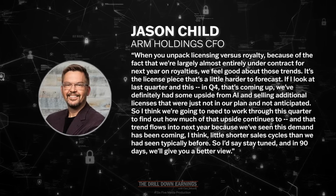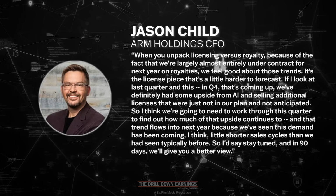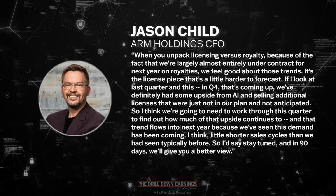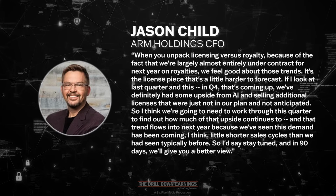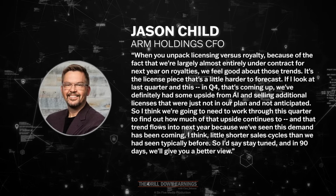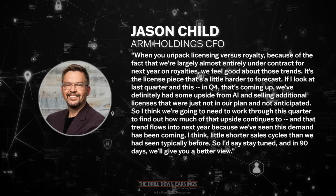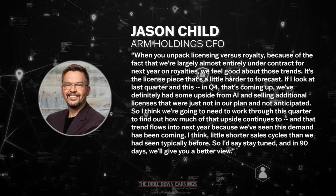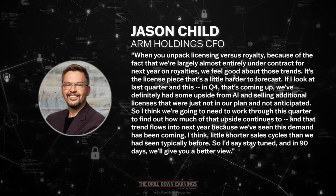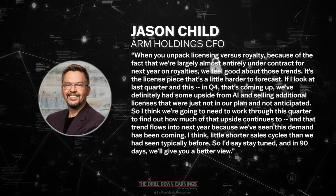But going beyond that, when you unpack licensing versus royalty, because of the fact that we're largely, almost entirely under contract for next year on royalties, we feel good about those trends. It's the license piece that's a little harder to forecast. If I look at last quarter and this Q4 that's coming up, we've definitely had some upside from AI and selling additional licenses that were just not in our plan and not anticipated. So I think we're going to need to work through this quarter to find out how much of that upside continues and that trend flows into next year. Because we've seen this demand has been coming, I think, with a little shorter sales cycles than we had seen typically before. So I'd say stay tuned.